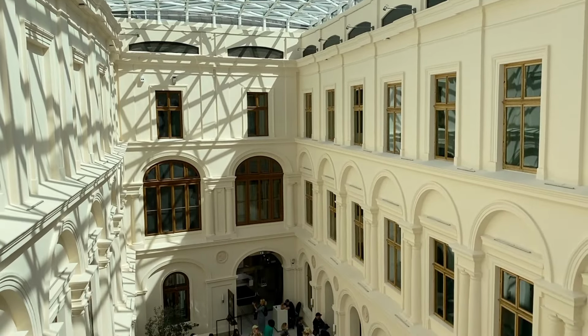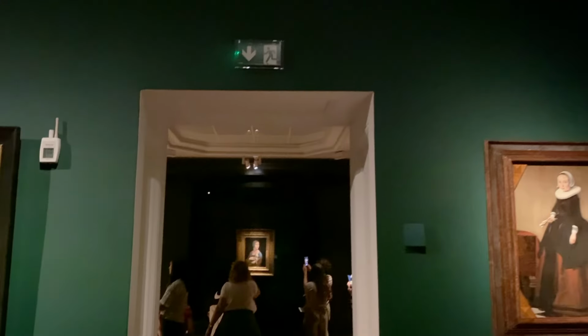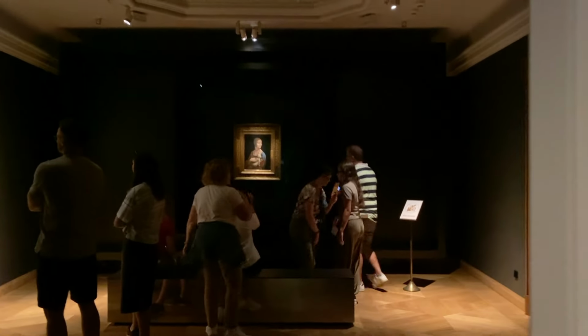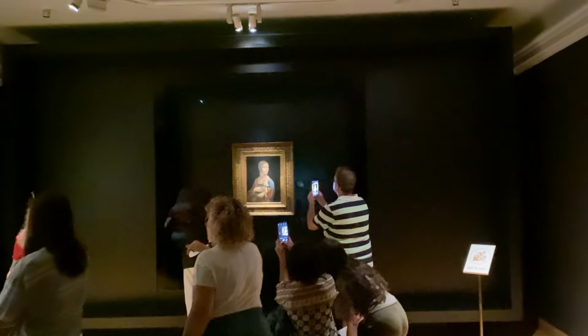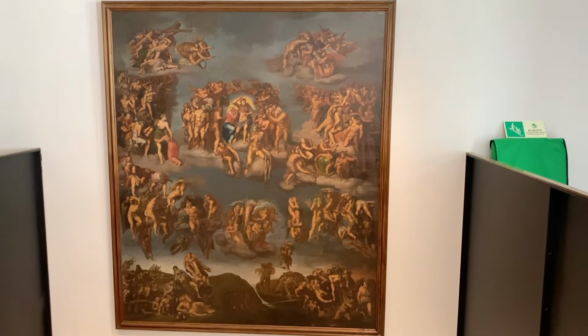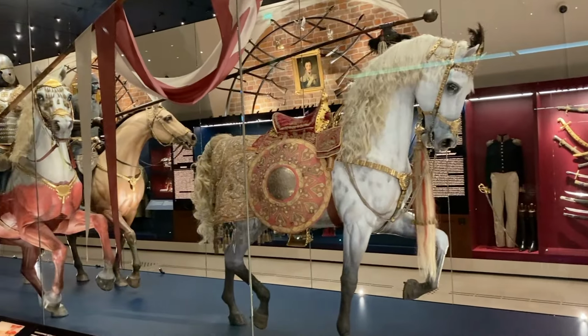We're back in the Old Town and inside the National Museum of Krakow, which houses a famous Leonardo da Vinci painting, The Lady of Ermine. I assume that's the Ermine. I don't know what it is. The museum also has an extensive collection of paintings, artifacts, and armory.